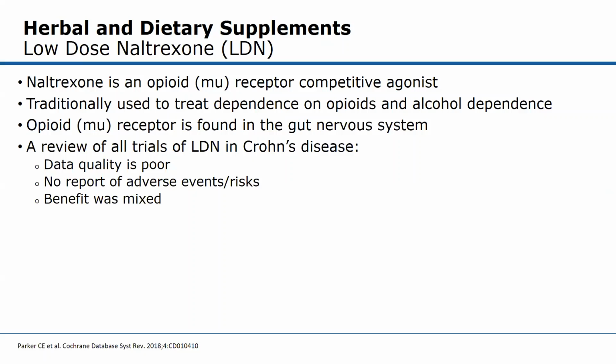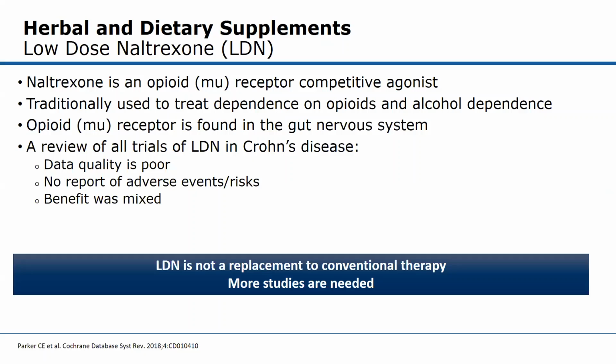There are no reports of adverse events or risks, and the benefit was mixed. So for that reason, at this point, we don't think that low-dose naltrexone is a replacement to conventional therapy, and definitely more studies are needed.